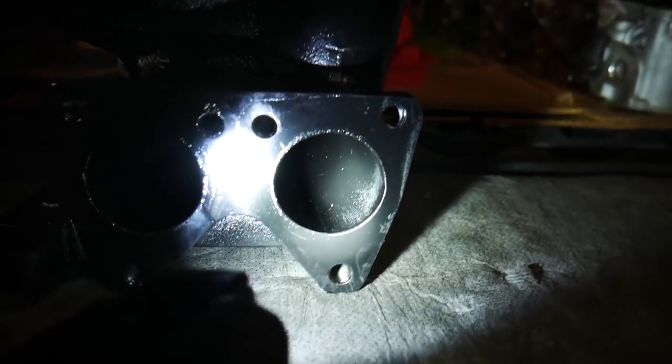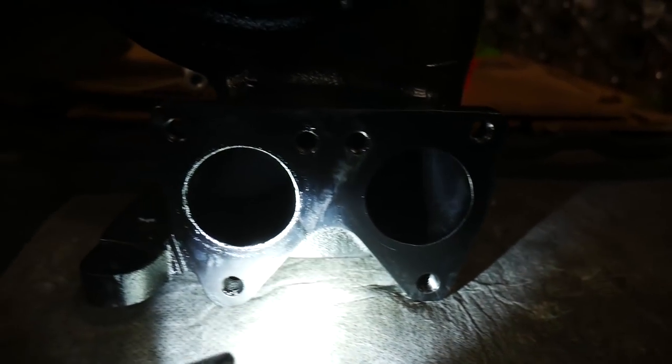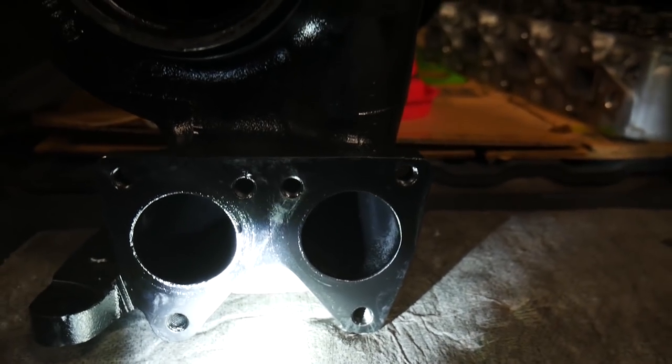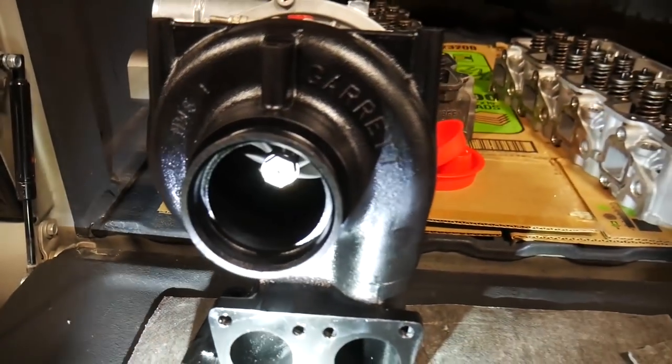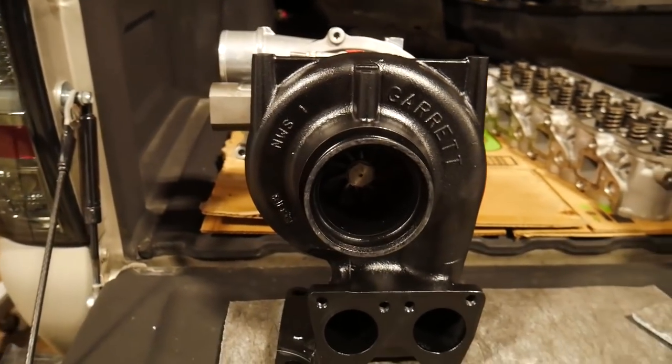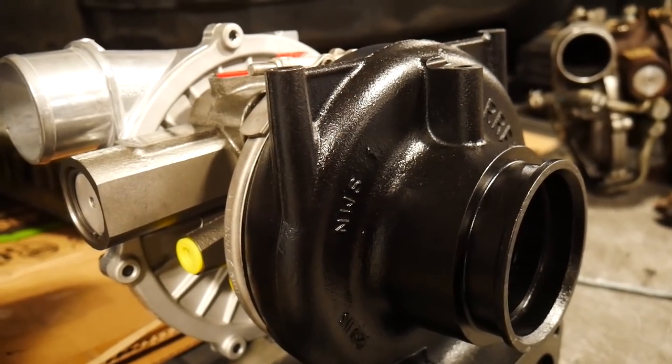A lot of those casting issues, it doesn't show up real well on camera, but the casting issues look like they've been taken down quite a bit as well. I'm very impressed by that one. Their attention to detail on these is quite evident. They take a lot of pride in what they actually do with these turbochargers.